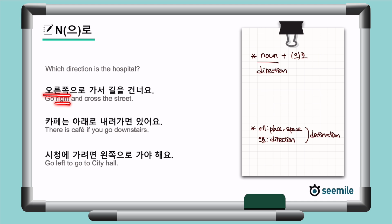오른쪽 refers to the right side and 으로 means towards somewhere as I just explained. The dictionary form of 가서 is 가다, which means to go. And even though you haven't learned yet why 서 is attached to the stem 가 here, I'm sure you can still understand that the speaker is telling the listener that he or she should go toward the right side and cross the street. You're going to learn about the connective ending 서 shortly. Please notice that 으로 is placed after 오른쪽.